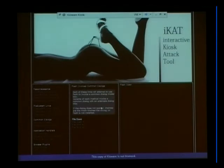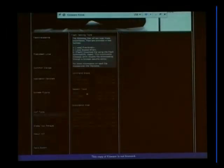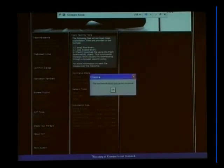Nothing happens. So it's blocking these common dialogues from popping up, which is a pretty effective attack technique. Okay, maybe I can try something else here. Firstly, can I download a file? Can I download a copy of cmd.exe? Oh, this file's been blocked. Bad hacker, no biscuit.